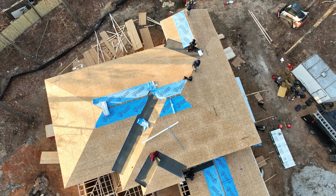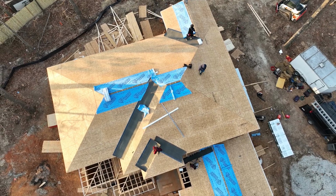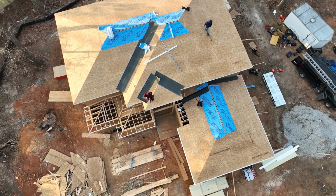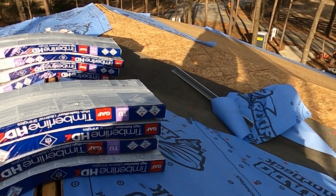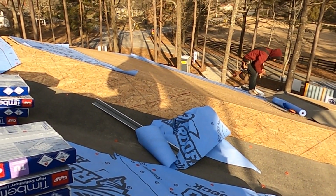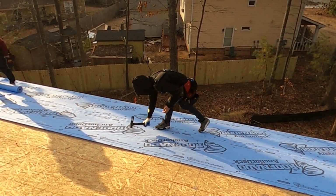Once the structure is in place, we apply a waterproof underlayment, a critical barrier that protects the home from moisture infiltration. This ensures that rain, snow, and humidity don't compromise the integrity of the structure.